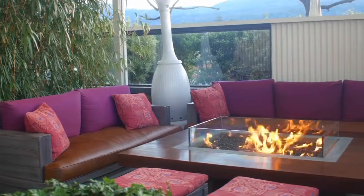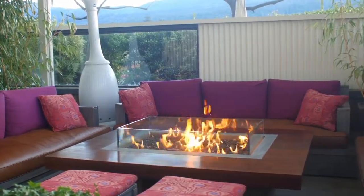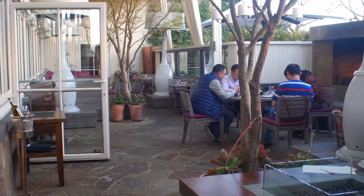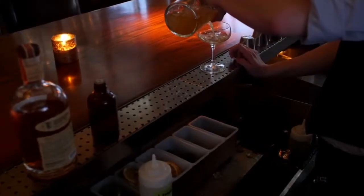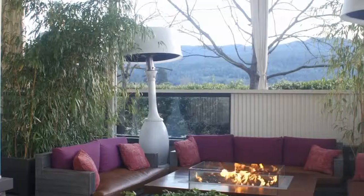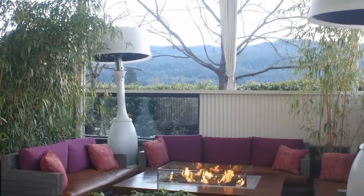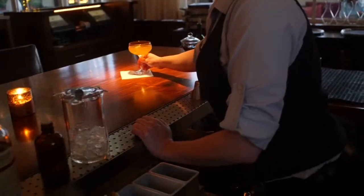Additionally, we have a patio outside that has a beautiful fireplace, as well as 2 fire pits. A great place to relax outside, have a cocktail, have a bite from our bar menu, as well as proper dining seating where you can have full view of the Mayacamas Mountains, and everything else that really gives the feel of the vineyards that surround us.